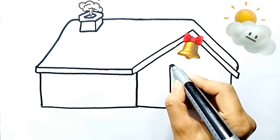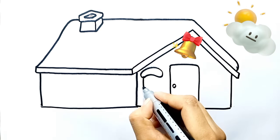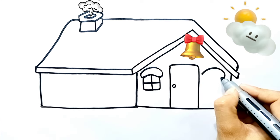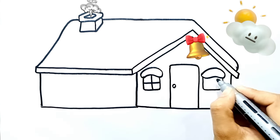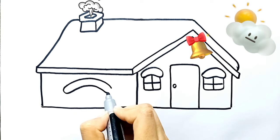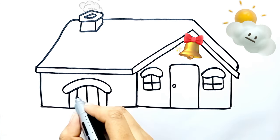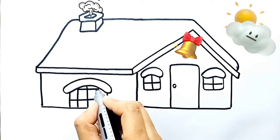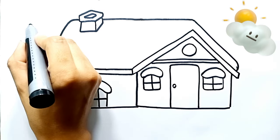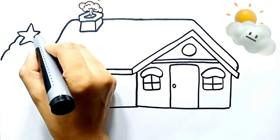Drawing is too much fun. Now I am drawing the windows. Wow, our house is going to be very beautiful. Our windows are ready. Let's draw a tree.